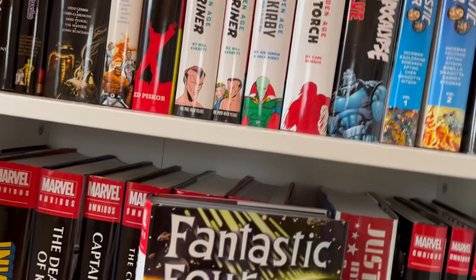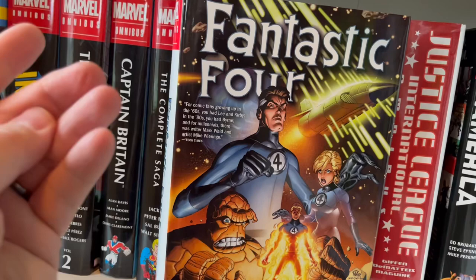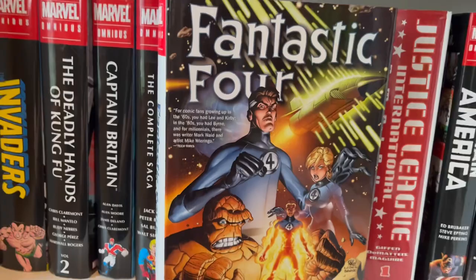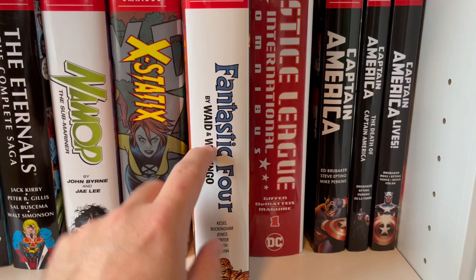Mark Waid, I did mention earlier with Kurt Busiek, is a historian of superhero comics and just understands the genre of superheroes and honors it with heart. This is his take on my, like I said, my favorite Marvel comic book, and he just honors the First Family in a way that would make Jack Kirby proud, I think. And the artwork by Mike Wieringo is fantastic in here as well. I highly recommend that one.